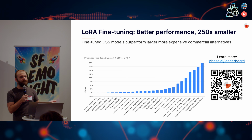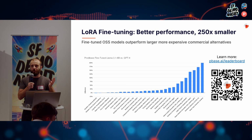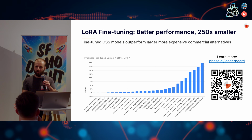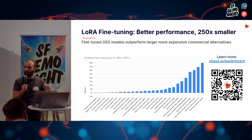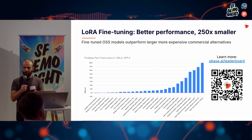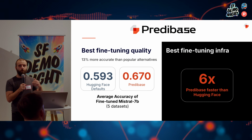And you can fine-tune models that are 250 times smaller than the larger commercial ones, and you get better performance. The graph at the bottom shows 30 datasets that we fine-tune models on, and the bar represents how much better than GPT-4 we can get with fine-tuning. You can see many of them have the same performance, and many also have better performance. If you're curious about this, there's a fine-tuning index that we put out and all the data is available, so check it out.